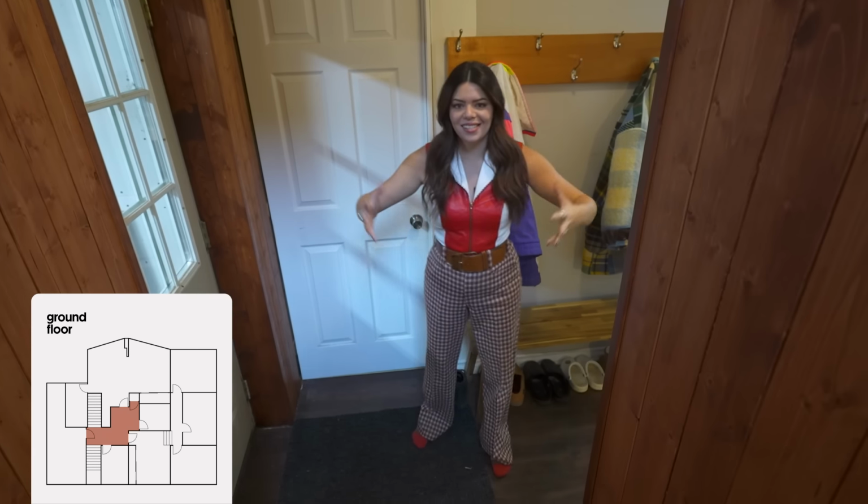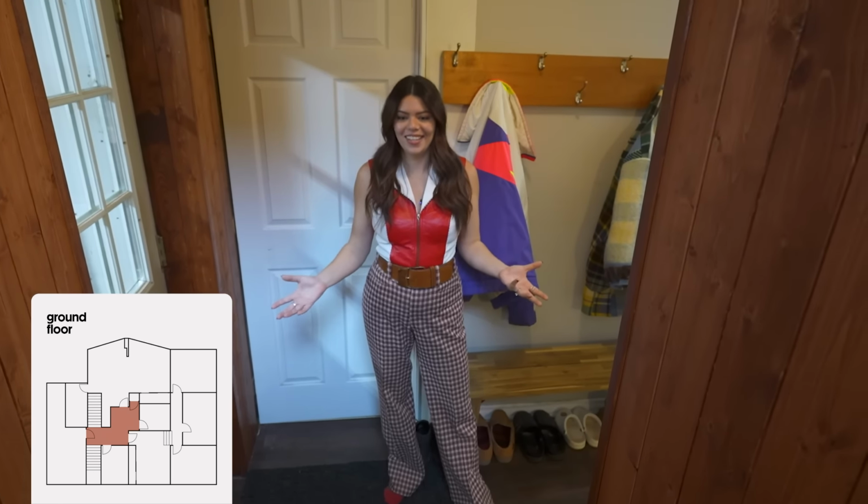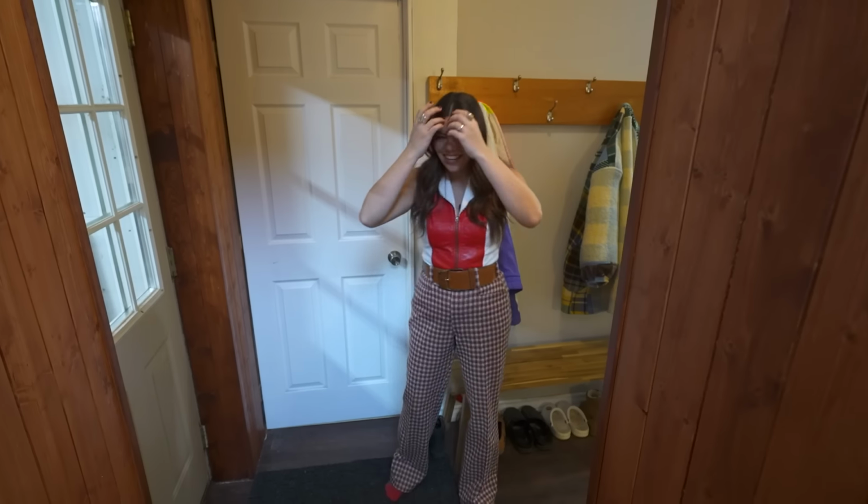So this is the downstairs hallway. You can sit. You're gonna destroy your thighs. Okay.